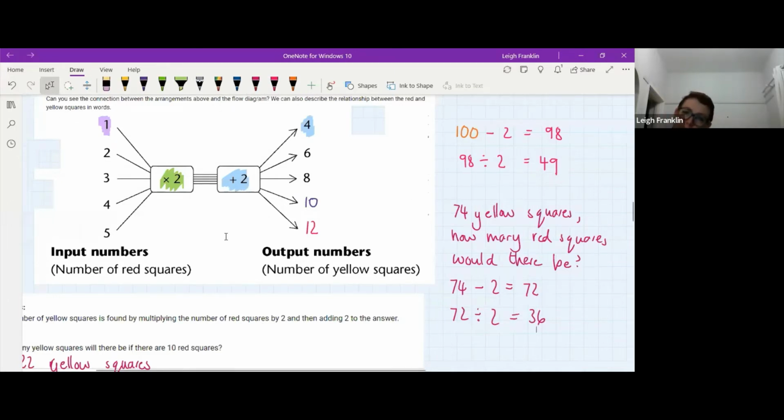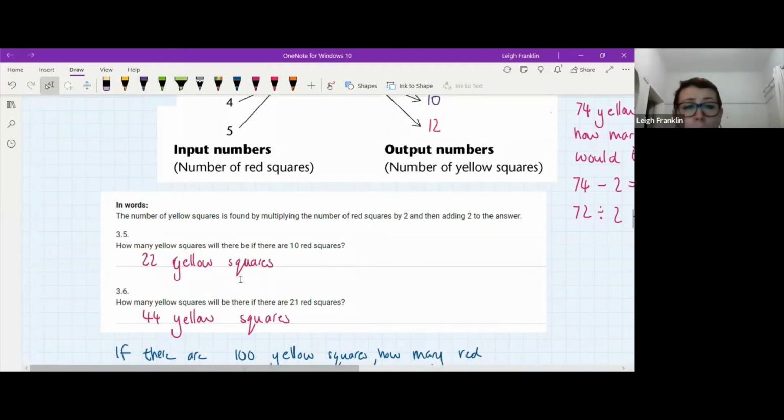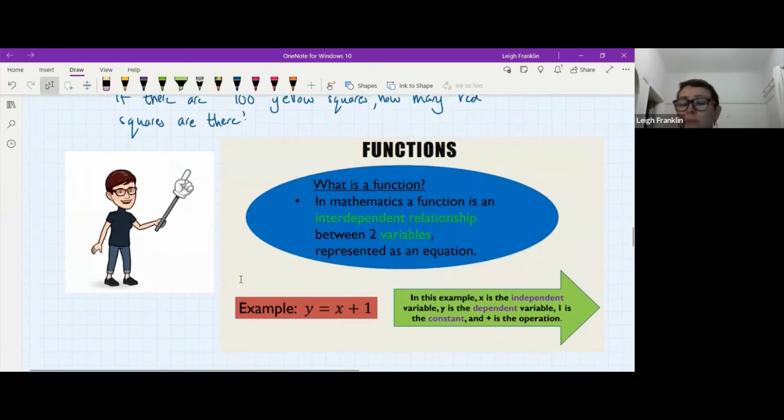Okay, so the point here is that there is a relationship, a mathematical relationship between the number of yellow squares and the number of red squares. And mathematicians are very interested when things form relationships, because then we can start looking for patterns. Okay, and these patterns have a special name in maths, we call them functions. Right, so when you are studying functions, and it's a huge part of high school maths, we are looking at a mathematical relationship between two variables, and it's often represented as an equation.